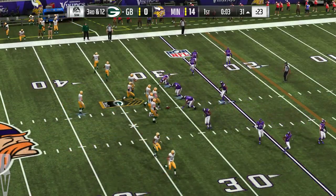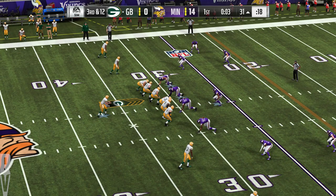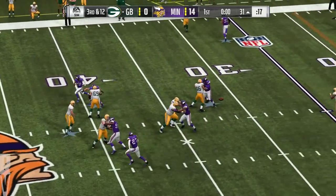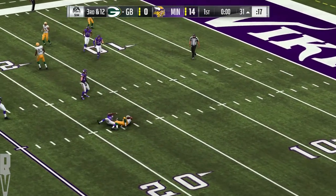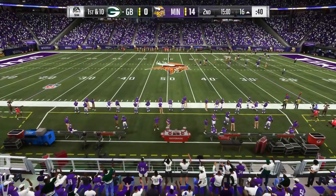The Packers on 3rd down. They've only converted once in 4 tries. This is 3rd down and 12. From the gun, it's Rodgers. Man open, it's St. Brown, he's got it. And inside the 20 before he's brought down.